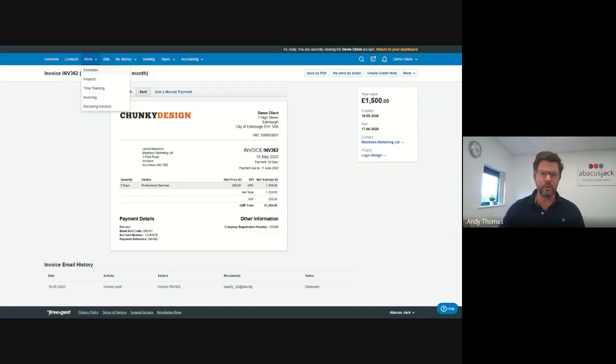Similar with PayPal, you can put a PayPal link into an email, and then the client can use their PayPal account to pay your invoice. So those are all integrations that come out of the box. They're not add-ons. They're not additional costs to the software. So it's very configurable in that sense.